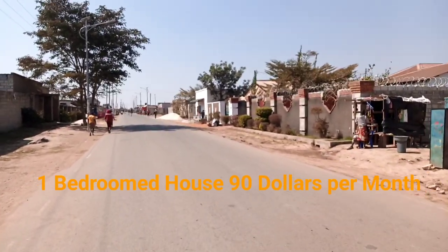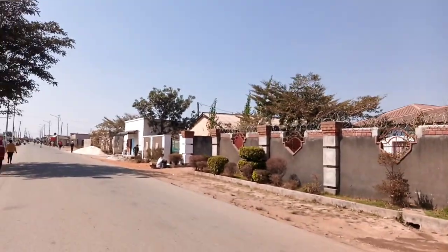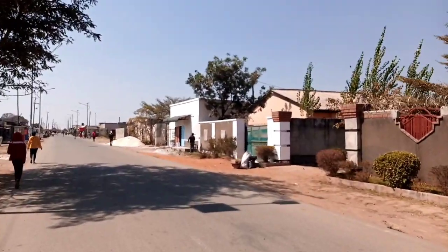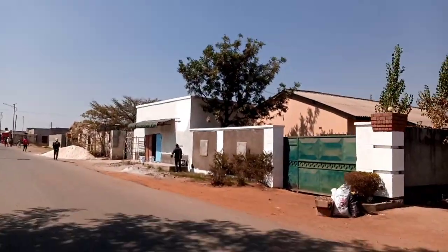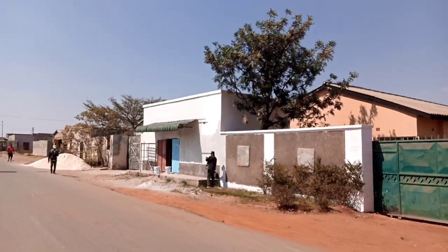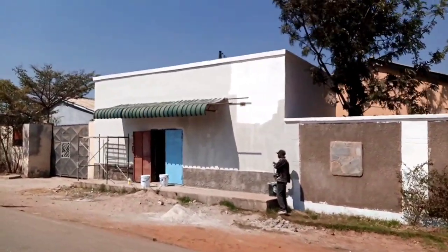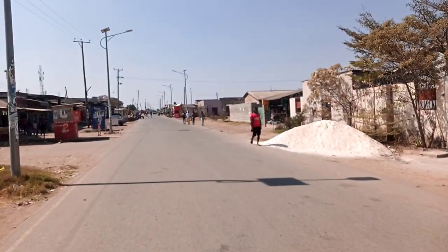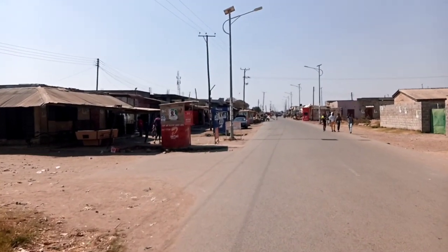2,000 kwacha, if you rent a house in another premium housing estate like Silverest, you would get maybe even a 2-bedroomed, or if you look hard enough, it can even be a 3-bedroomed house, well furnished, in a big area where you can even have a garden behind, do some gardening.